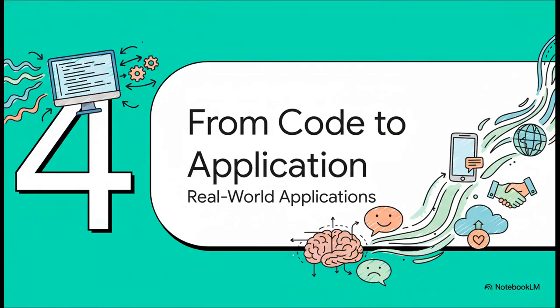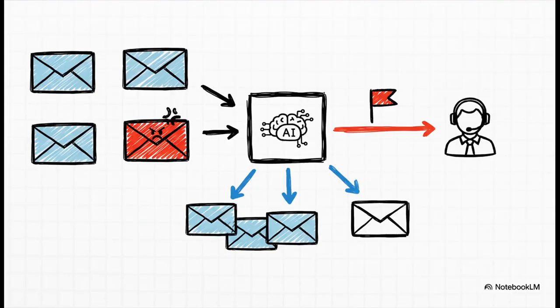Okay, so this tech is clearly super powerful, but so what? How does it actually go from being code on a computer to something that affects our lives? Let's check out some of the places it's being used right now. One of the biggest places you'll see this is in customer service. Imagine you send an angry, frustrated email to a company. Instead of that message just sitting in a massive inbox, an AI can spot the anger, flag it as urgent, and get you to a real person who can help, way faster.